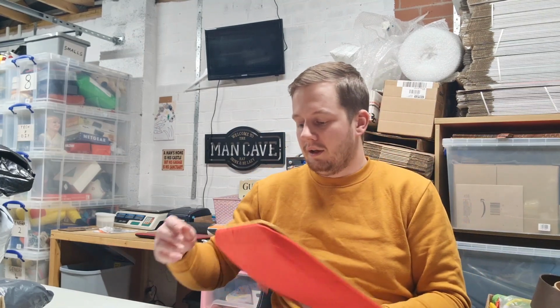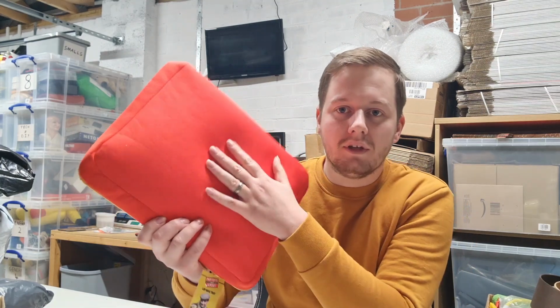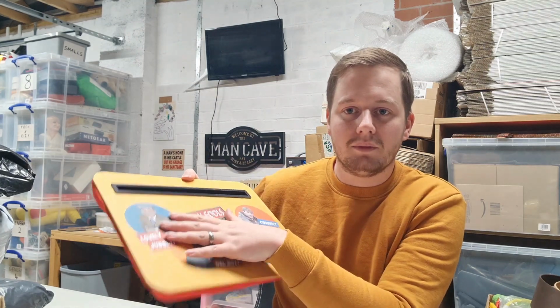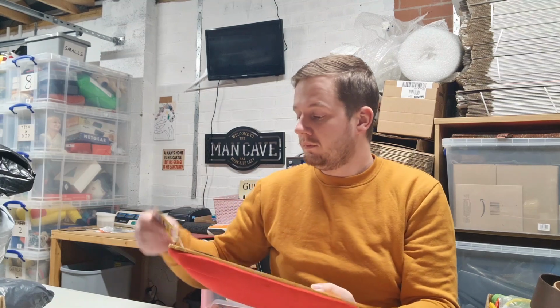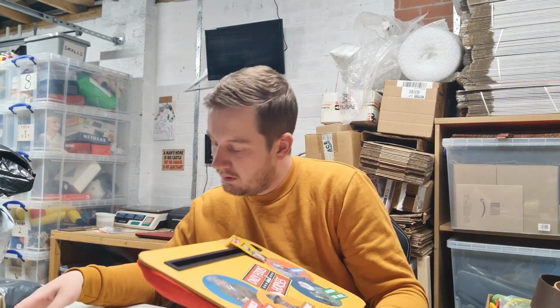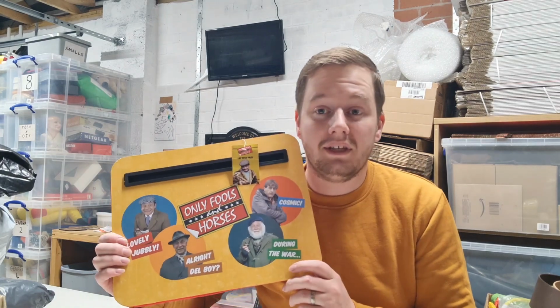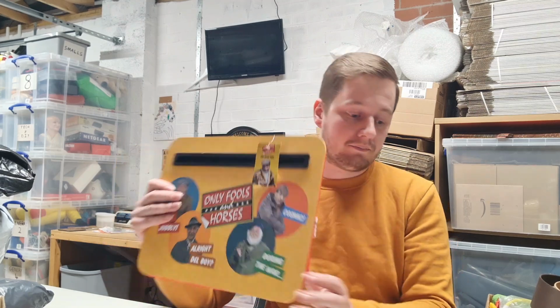So we have another Only Fools and Horses item. This is a lap tray, so it's nice and soft underneath. You can sit on your sofa, you can have your meal on it, you can put your laptop on it. Little slot to put your pen, or you can probably put your phone in it. Brand new with tags. Official Only Fools and Horses item. This cost me £5.19. So I think I literally picked it up for a couple of quid on Vinted. And I'll be looking to get between £15 and £20 for this one on eBay.